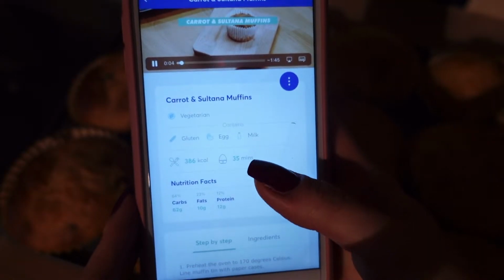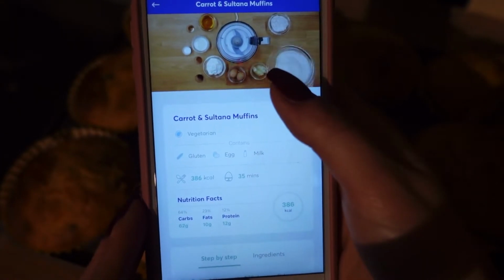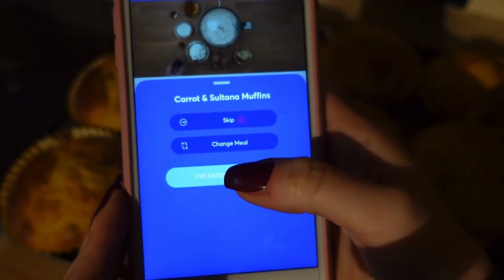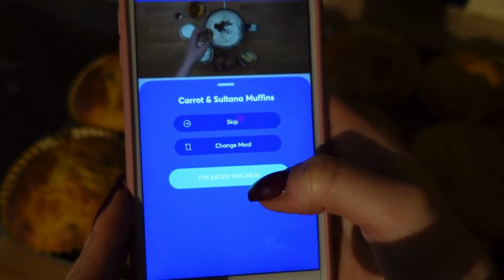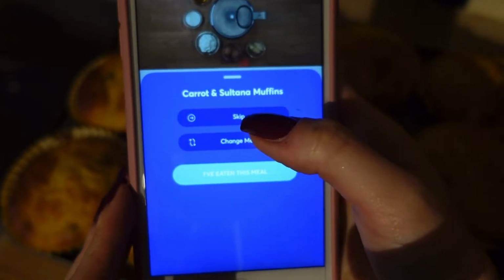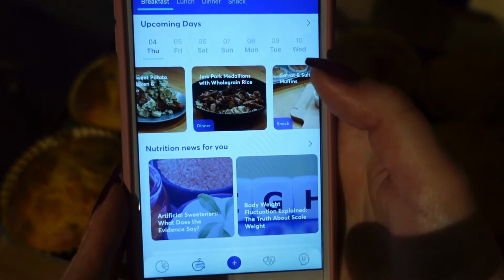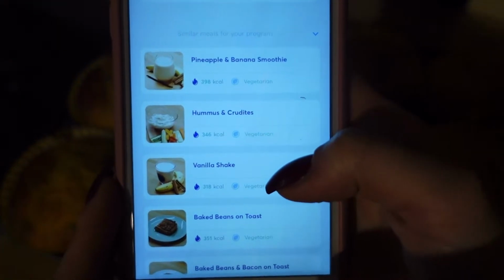So once you have actually made your muffins or whatever meal you're making, you then click on these 3 dots here, press on that to say that you've eaten this meal, and then it will add it to your calories for the day. But the other thing you can do is skip a meal if you want to, or you can change the meal. So I'm just going to click on this to show you. So it will come up with lots of other options.